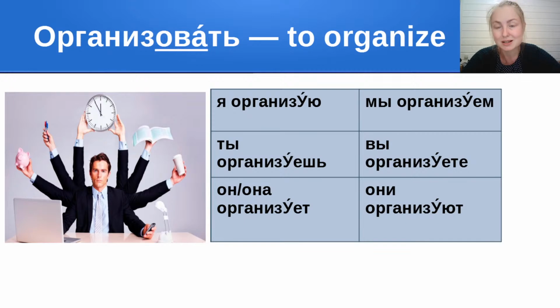So as you see, these irregular verbs are not very difficult. I hope that you agree with me. If you want, you can find other examples of Russian verbs with the suffix -ова- or -ева- and show me in comments how you change them in the present tense. It will be a very good practice for me, and also it will show me how you understood this material.